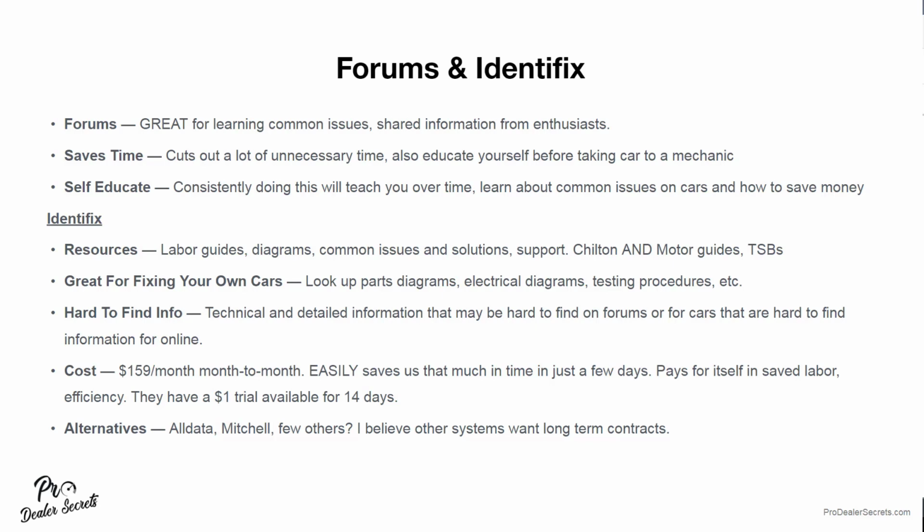So it is invaluable. It saves a lot of time because you can sometimes diagnose the vehicle yourself just by finding all these common issues that match what your vehicle is doing. And so it's a pretty safe bet that it's probably the same cause, because I've noticed that all vehicles tend to have all the same recurring issues. And if you have the issue, somebody else that has owned that vehicle has probably had that issue and posted in forums. I'll give you an example.